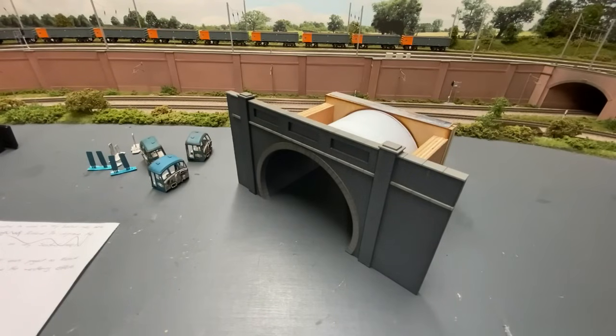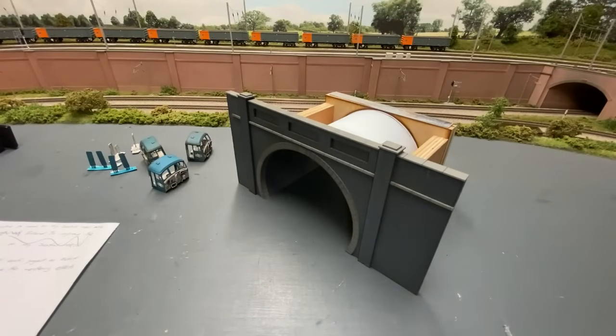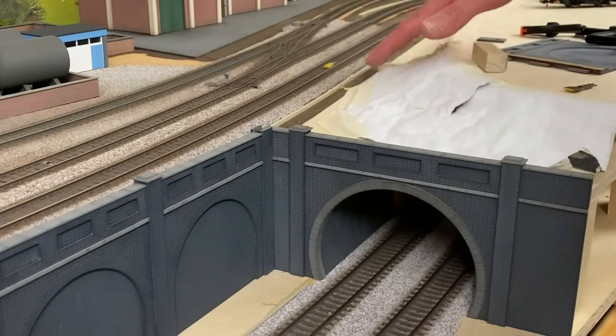It's still got a wee bit more weathering to do, some soot staining, maybe some airbrushing on the front there, around the archways and in the front of the brickwork, and maybe a little bit more lime streaking as well from the mortar of the brick course. Once I've scenically completed this section, I'll move up to the upper area where I'll work on this embankment that will go all the way around.